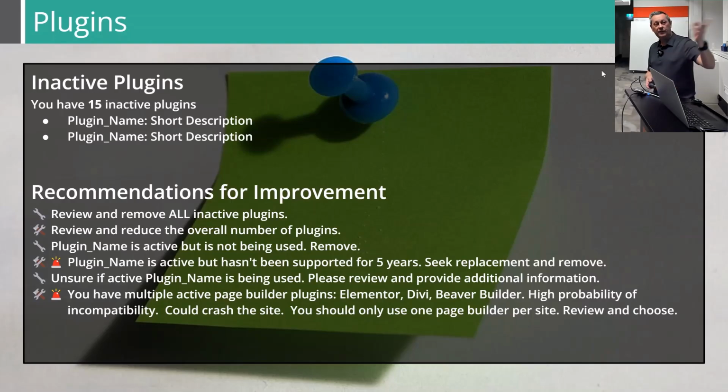Yeah, and the last one, I've had a website with 5 page builders on it. So yes, multiple active page builders. Again, complex because you've got to migrate from one to the other. You know, there's content probably in all of them. So that's a more complex task.